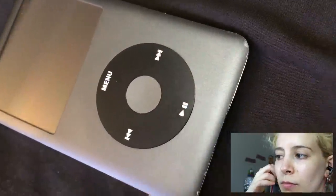It's very important. And yes, I still have my old giant hard drive iPod, and its motto is, you touch, I bite.